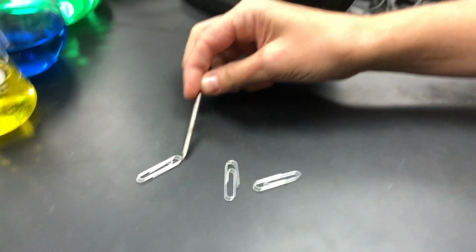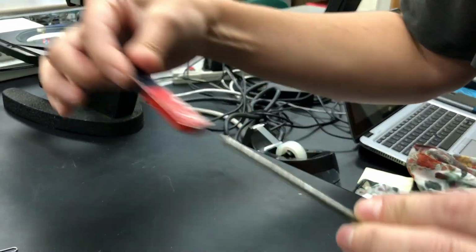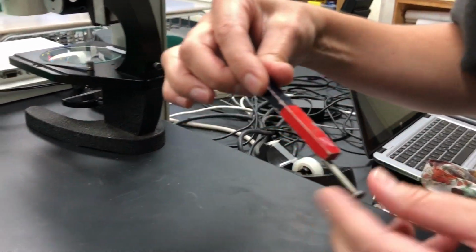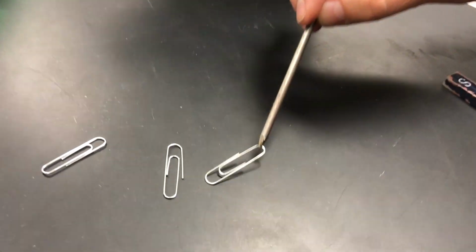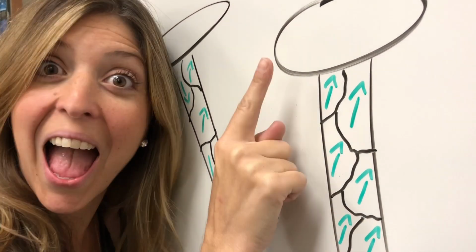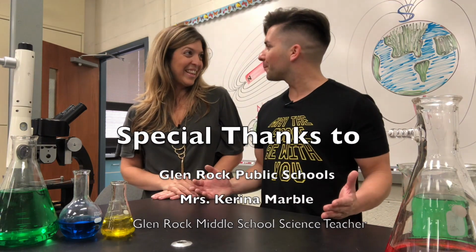But the cool thing about domains is that we can align them. If you were to place these domains in a strong magnetic field or rub them with a permanent magnet, it will line up their domains in one direction, making the entire object, such as an iron nail, become a temporary magnet. The more aligned they are, the stronger the magnet. Like stormtroopers marching in sync.